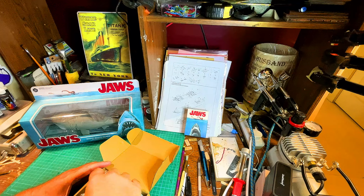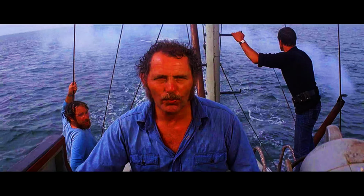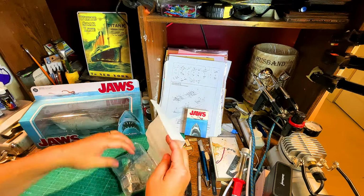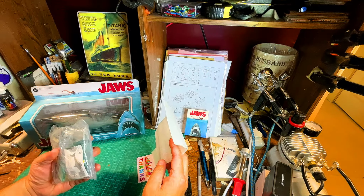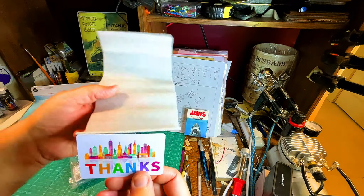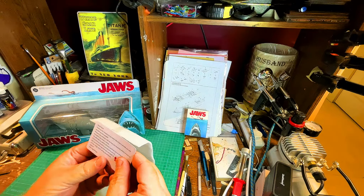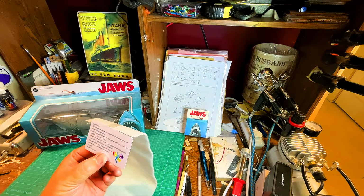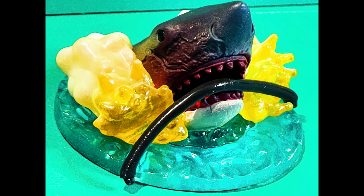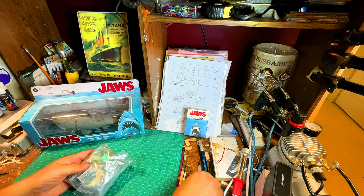So let's just open it up. All right, let's take a look and see what we got. So that's everything in this tiny little box, so let's put that aside for a moment. It's wrapped up in this kind of foam. We've got a little card that says, "Dear friend, thank you for shopping at our store. Have a good day." All right, so this is just from the seller.